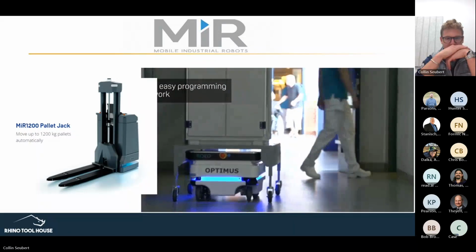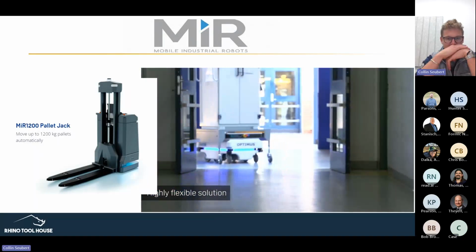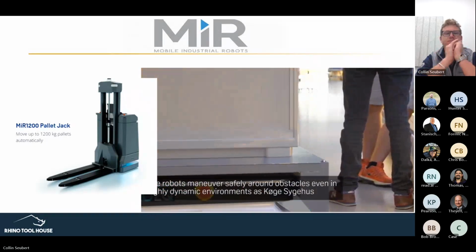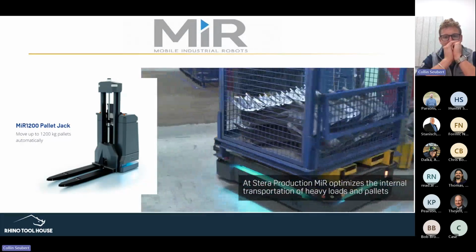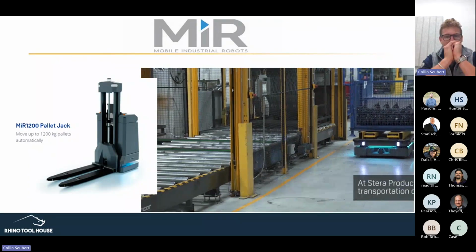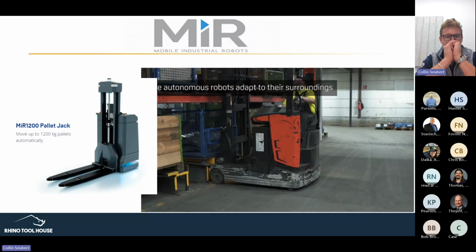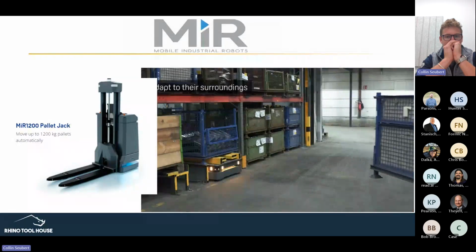We chose MiR as our mobile robot because it was a flexible solution in which we could see a lot of potential. We were looking for a solution that could have the payload up to 500 kilograms, and MiR was up there for the task. And we were also looking for a solution that would be easy to set up and fast to start operating. And we also were looking for, of course, a safe system that could work with the truck drivers. This has increased our productivity.